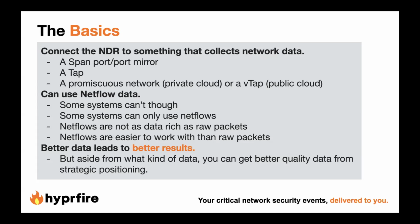Generally speaking, NetFlows produce less data, so it's easier to collect and easier to move around the network, but that data is of less definition, right? There's less information in that data. It's reducing the conversations down to a conversation occurred as opposed to the contents of the conversation. So if you're trying to get higher visibility, certain systems that require that higher visibility will be using raw packet data.